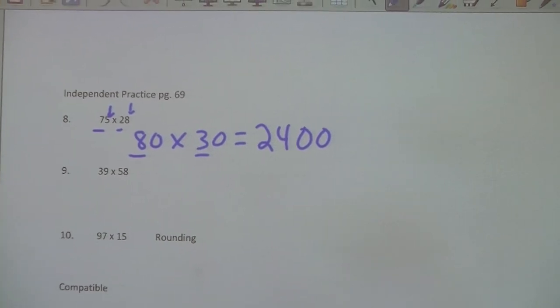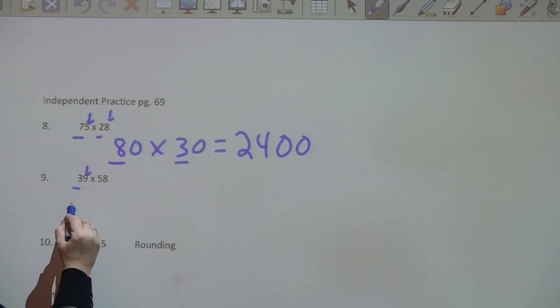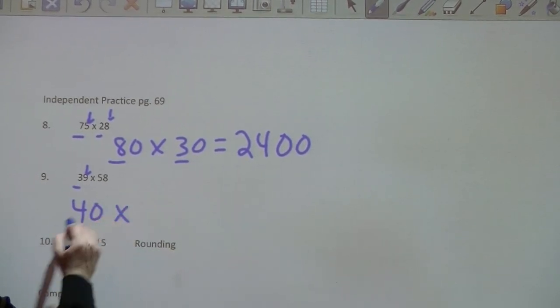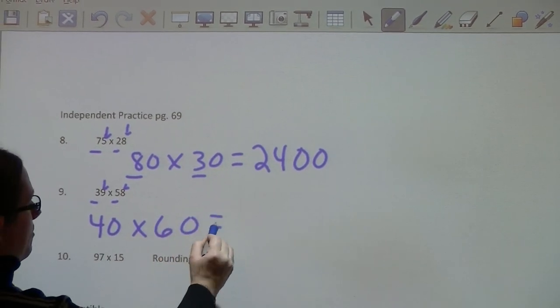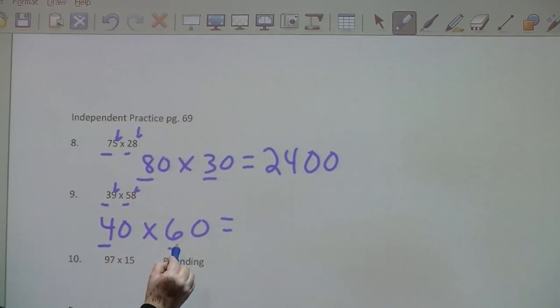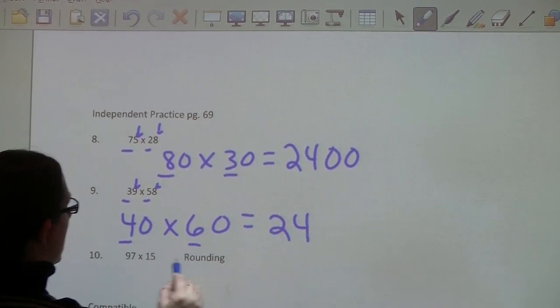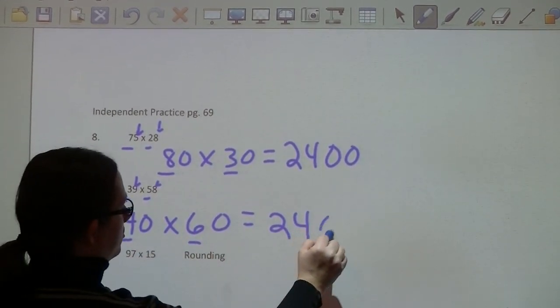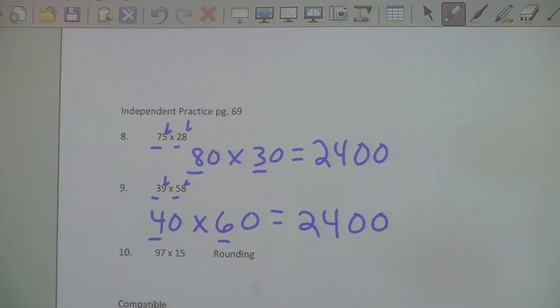Again, they picked numbers where I think either method would kind of come up with the same. 39 would round to what? 40, good job. And 48 would round to what? 50, good. What's our basic fact? 4 times 5. What is 4 times 5? 20, and we count our zeros. We have 2 zeros. Final product is 2,000.